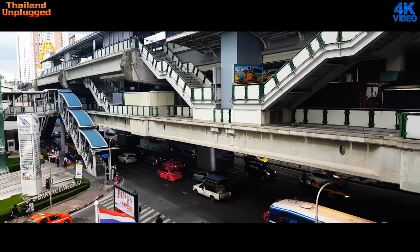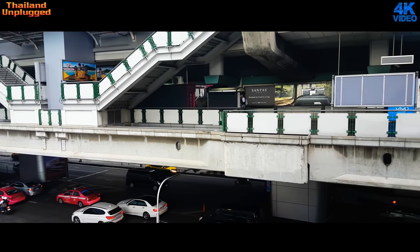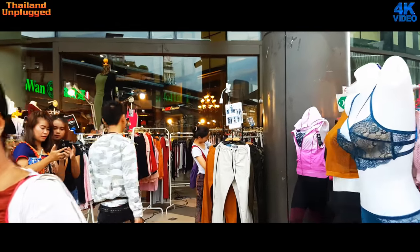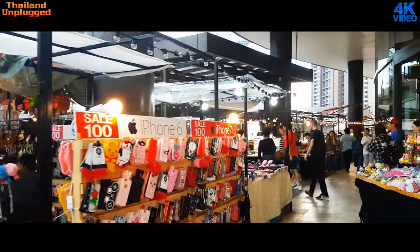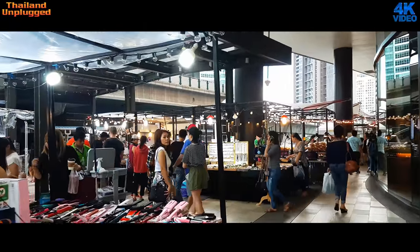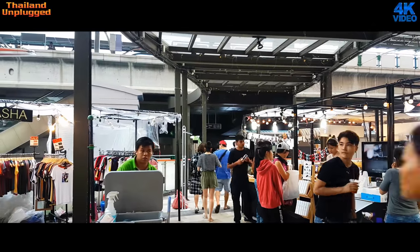Drop right out the front. Isn't that amazing? Nice and quiet around here. Okay, let's walk around here. There's the Ekamai Station over there, and we'll show you the exit and entrance to the Gateway Mall. There's the exit there, if you can see it, and you walk through there. Then you walk straight into the Gateway Shopping Mall, Ekamai.